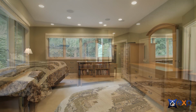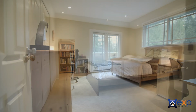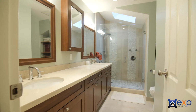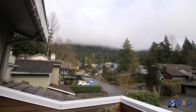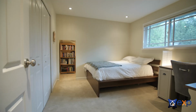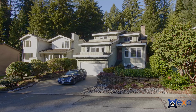In addition to the master bedroom on the upper level, we have two other fantastic bedrooms, both of which share a beautiful bathroom, and one of them has its own deck. The other bedroom has a place where kids can play hide and seek. So contact your realtor, contact me, come and see this house.